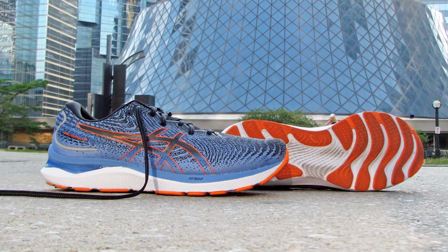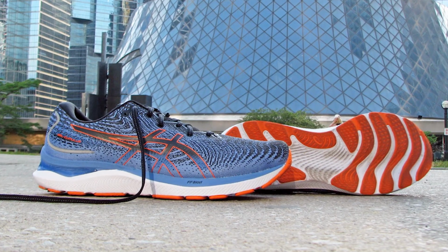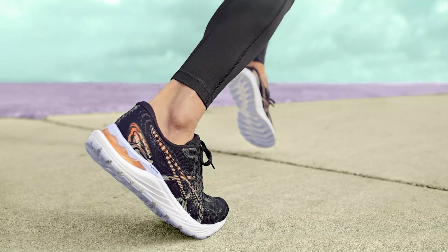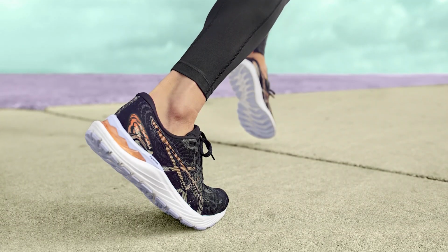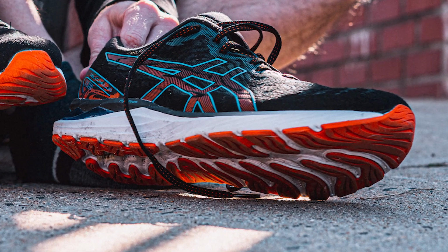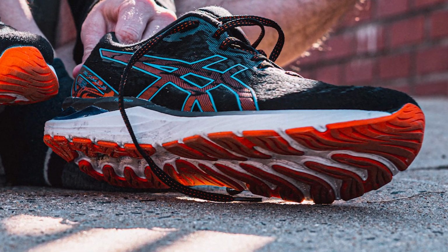To address the biomechanical information specific to each gender, these pillar formations are calibrated differently in the men's and women's models. This shoe encourages a smoother ride and enhances shock absorption by guiding runners to compress the foam in the proper manner during the landing portion of their stride.